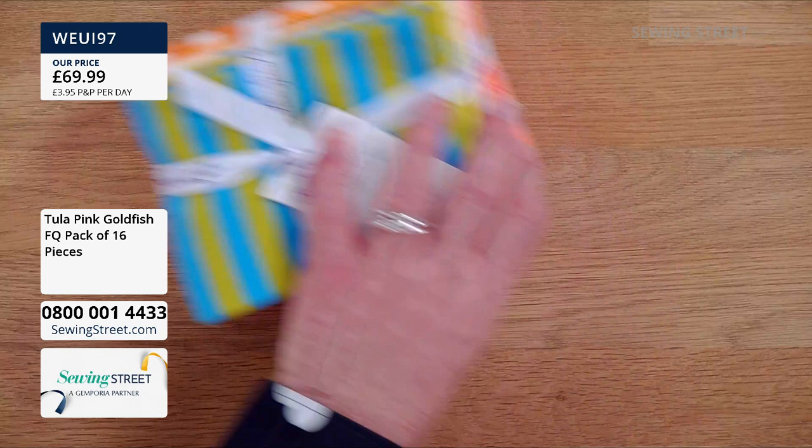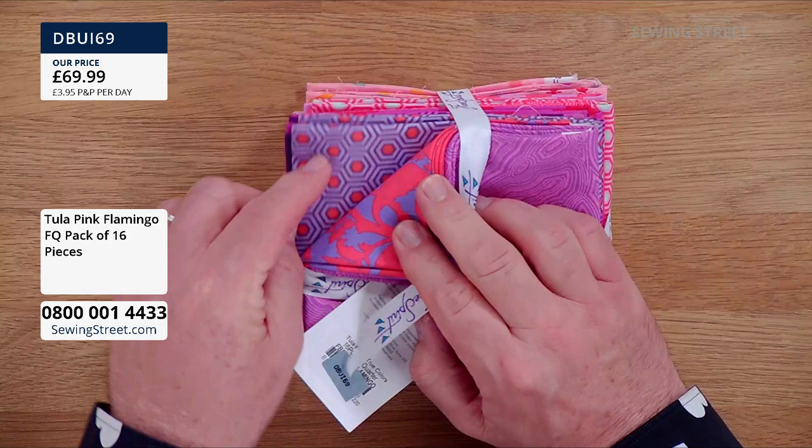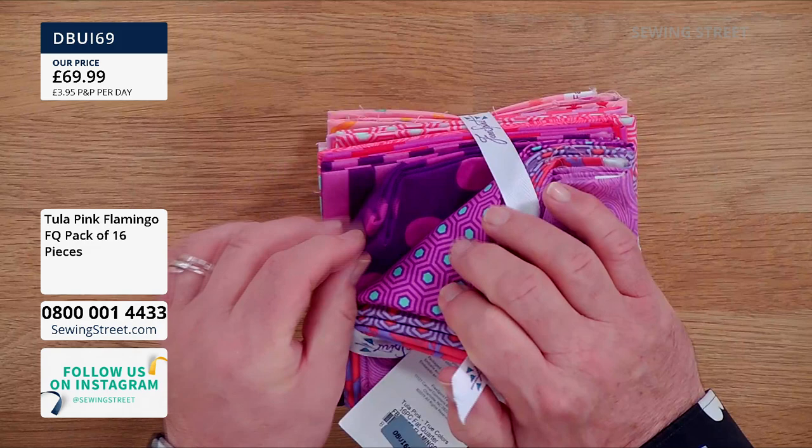Lovely, says Elliot, lovely. Flamingo. This is Elliot's favourite. Beautiful again. So look, you've got your minerals on the top there. Then you've got your toile. Then you've got your hexes. Oh, you've got hexes in two different colours there. Then you've got your pom-poms. Got your tent stripes. Then you've got your toile again in the blue and pink.